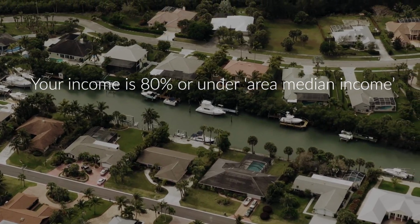So who's this 1% down payment mortgage for at this point? So pretty much the only qualification that at least I could find, you just need to make less than 80% of the area median income. And if you don't qualify for this loan, don't worry.